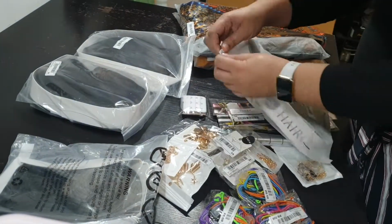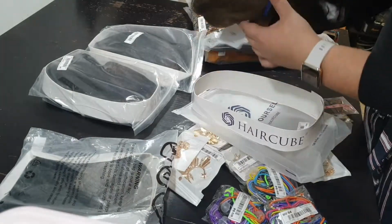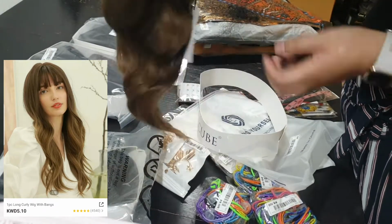Yes, ano mga G, let's open up one of my favorite wig that I've purchased. I'm so excited. Oh my God. See the color? Really, really nice. I like the color.